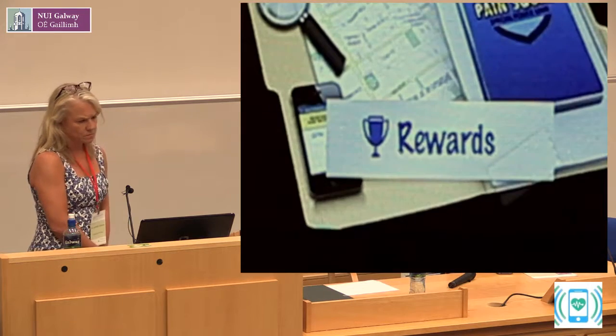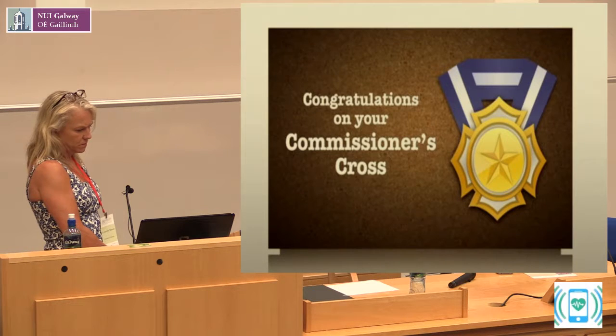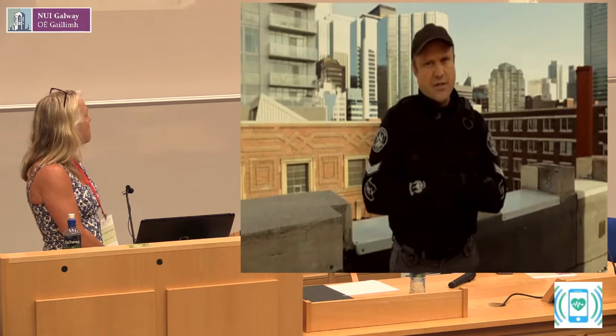Back inside the precinct, recruits could check to see when to fill out their reports and how many badges they had earned. And once their last report was filed, they were sent one final message informing them that they were being retired from the field.